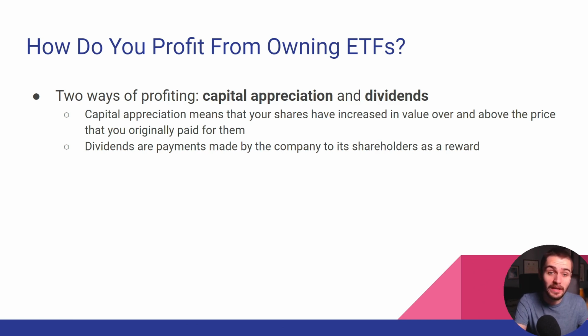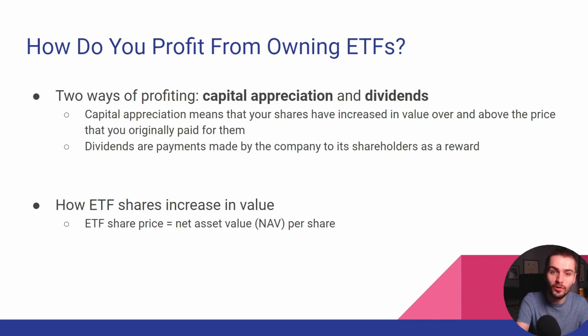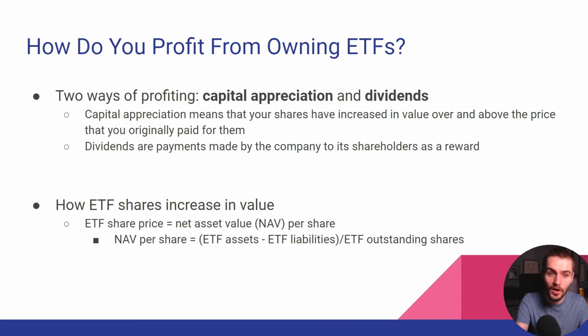Those same two money-making methods are equally as applicable to ETFs, but let's talk about how the value of your ETF shares could increase and in what scenario your ETF would pay you a dividend. Generally speaking, the price of one share in an ETF at any given point in time will be equal to the net asset value, or NAV, per share of the fund. NAV per share simply refers to the total assets of the ETF minus the total liabilities of the ETF divided by the total number of issued shares in the ETF. In other words, how much net assets each shareholder would be entitled to in the event of the ETF's closure.